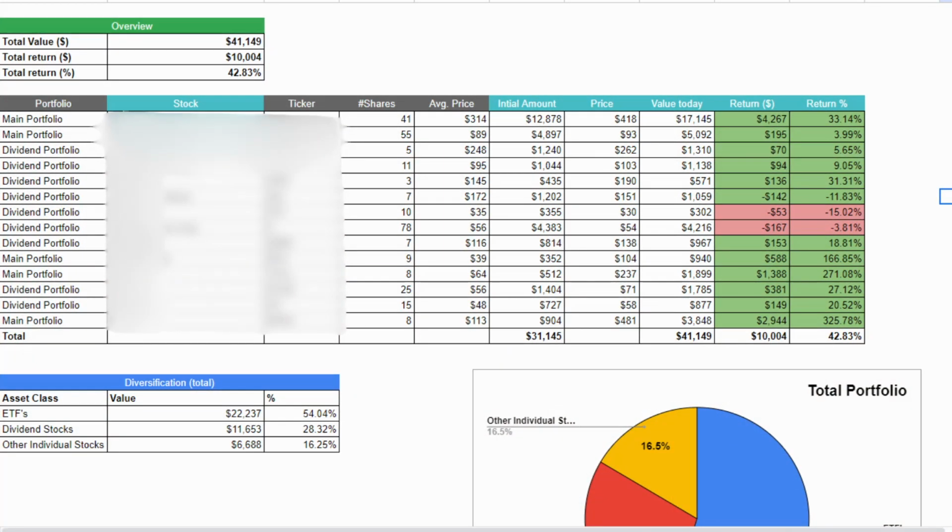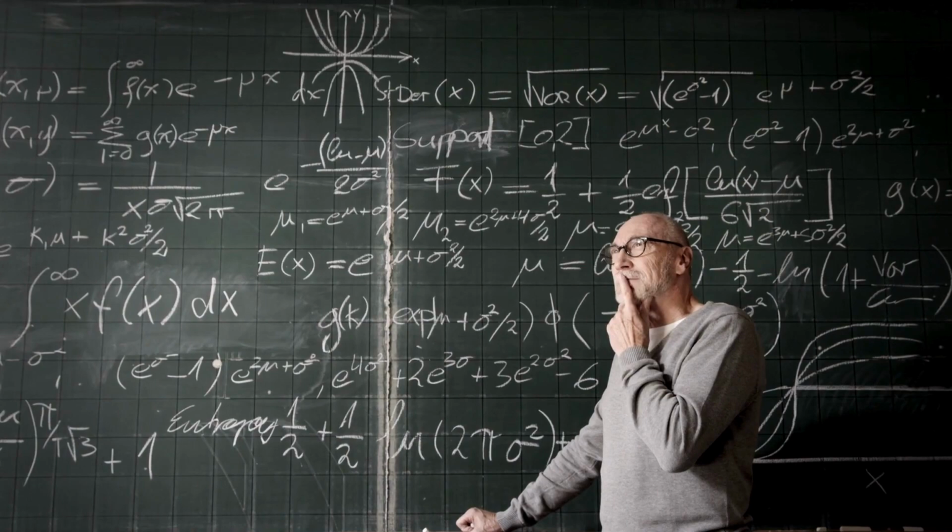So I currently have 14 stocks within my portfolio. But if I could only have 6 of them, then these are the 6 that I would have. I'm gonna tell you all about them in this video. And I'm also gonna share how I will build my perfect 6 stock dividend portfolio.